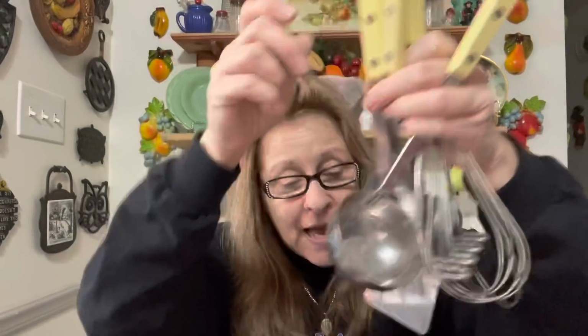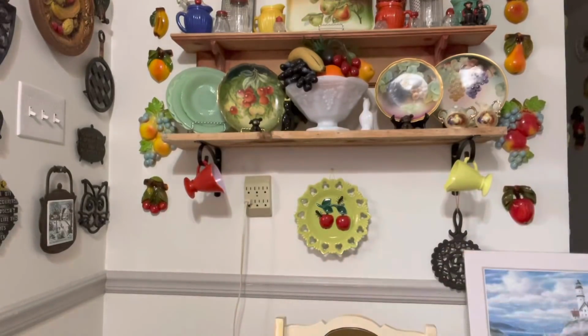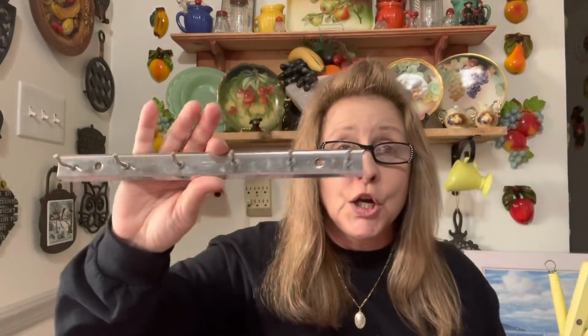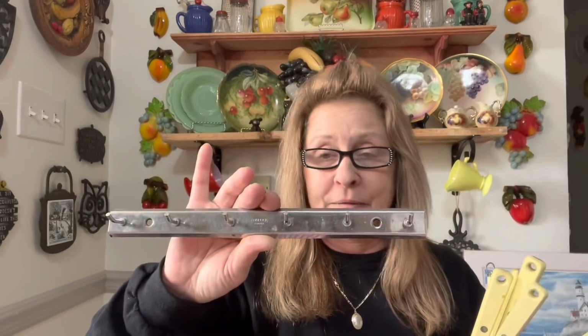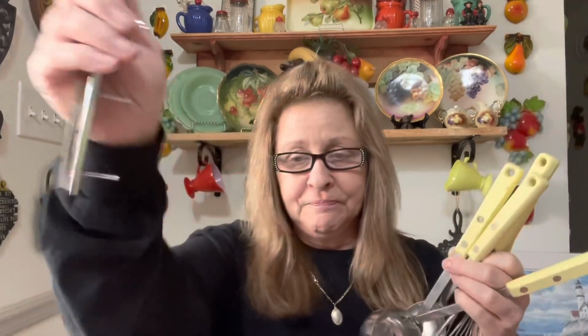So, it also comes, these are made by Andrak. It comes with the metal hanger you attach on your wall, and hence you hang all your lovely utensils from it. So she brought me this.